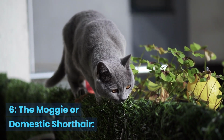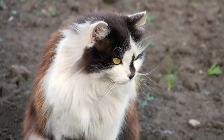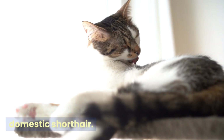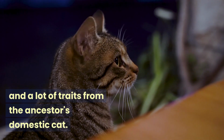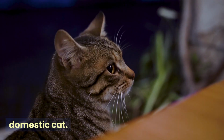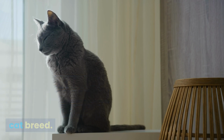6. The Moggie, or domestic shorthair. This is the most popular and varied type of cat. It is also called the domestic shorthair. It has a lot of different genetic variations, and a lot of traits from the ancestor's domestic cat. This makes it a good candidate for the least genetically modified cat breed.